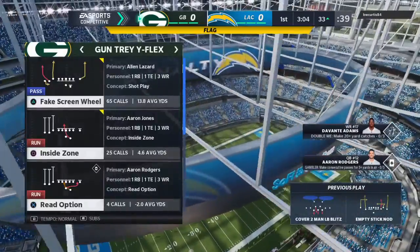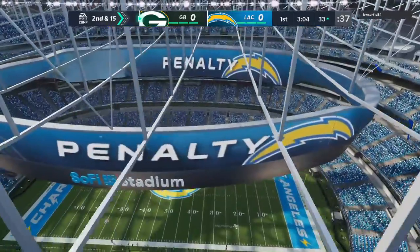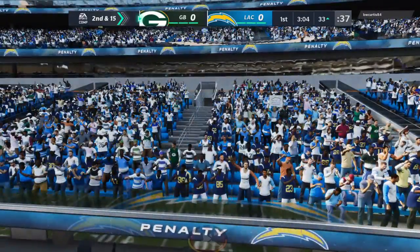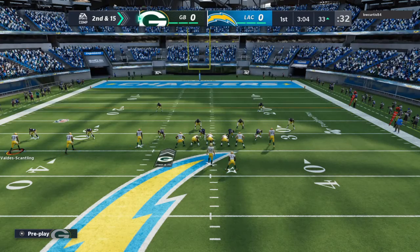So that'll back him up 5. And now after the delay of game, they're operating behind the sticks, 2nd and 15.